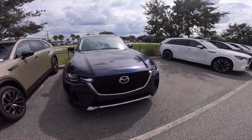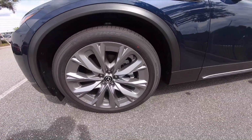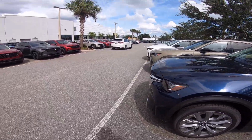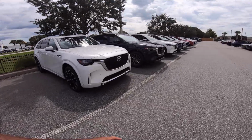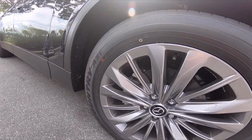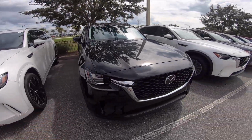So I'm not sure this is the same size as what we have on our CX-90, but this one is 275. Oh, these are 21s as well. So let me see if they have a CX-90 that's closer to our trim level. Okay, yes, this is our trim right here. I can tell by the wheels because the wheels look very similar to ours. And these, yeah, 265s, 55s, or 19s. So this is what we have on our CX-90.